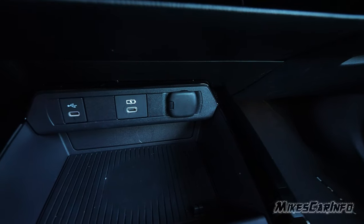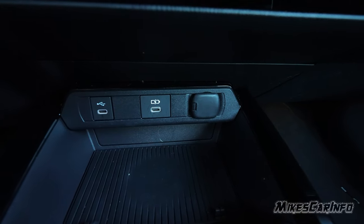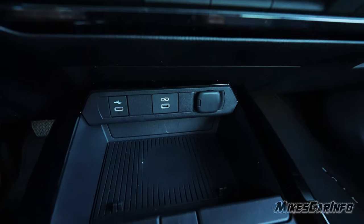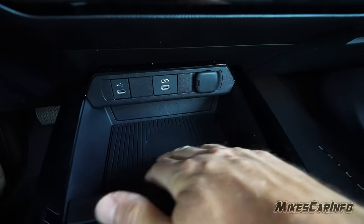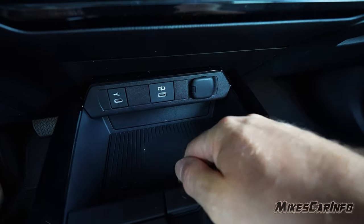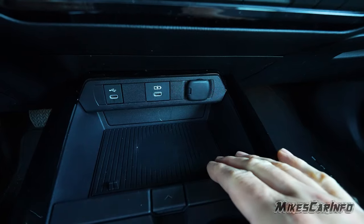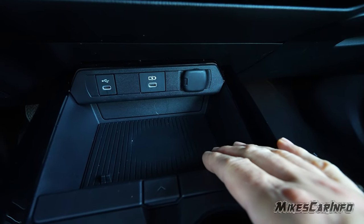All right, so down here is the 12-volt power supply, two USB ports. One is for charging, one is for connectivity. And then it has this really handy little storage pocket right here. It's kind of rubberized there in the bottom. There's no illumination down here. That's kind of a spoiler for the night video, but it does have this little storage area.